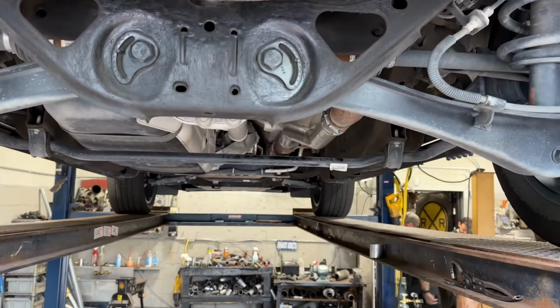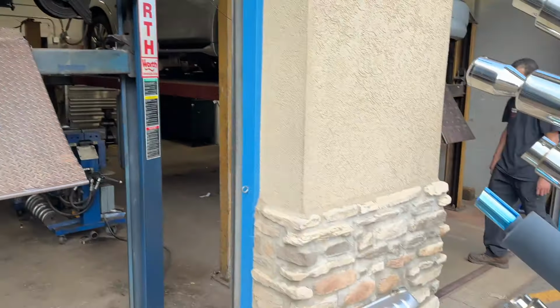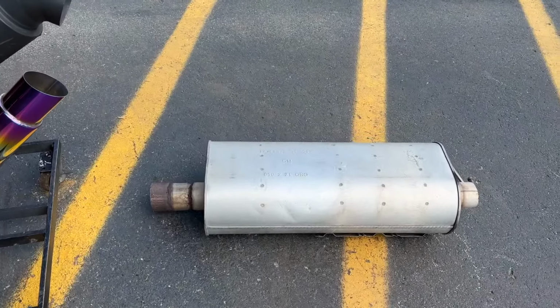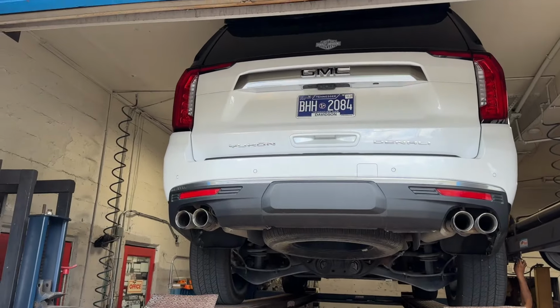All that to quiet it down as much as possible. So we took just the muffler off for now, see how he likes it. He didn't want too much sound. He just wanted a little bit of a tone. There's the gigantic muffler that was on it that we cut off right there. So we'll let you guys hear it in a second. Hope you guys like it.